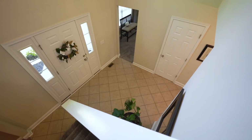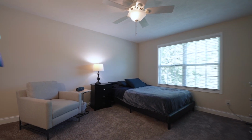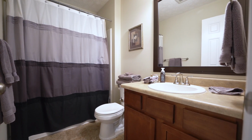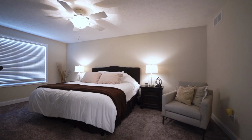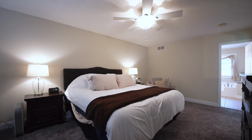Back inside, up the stairs, you are going to find 2 well-sized bedrooms along with a full bathroom that they have access to in the hallway. But not only that, also on the second floor, you are going to find the primary bedroom along with the primary suite. Now, this primary bedroom is massive. You've got plenty of space to put a king bed, bedside tables, and even a dresser if you need it.